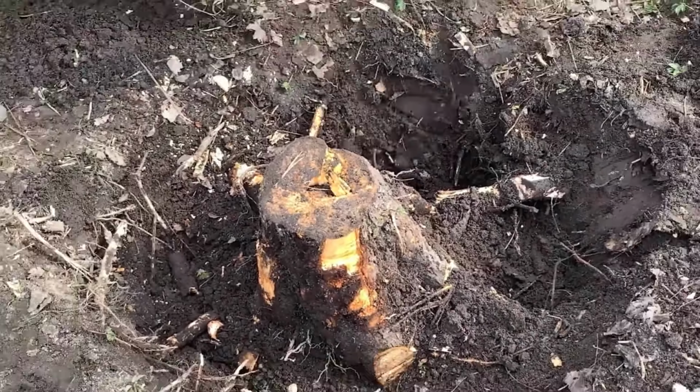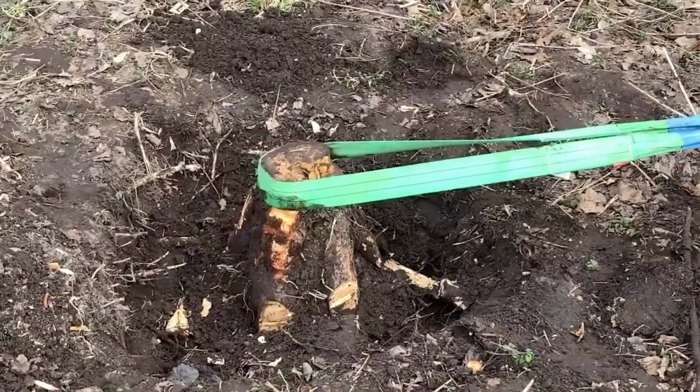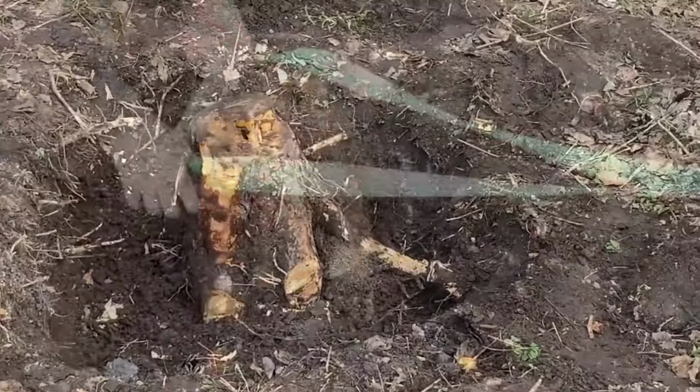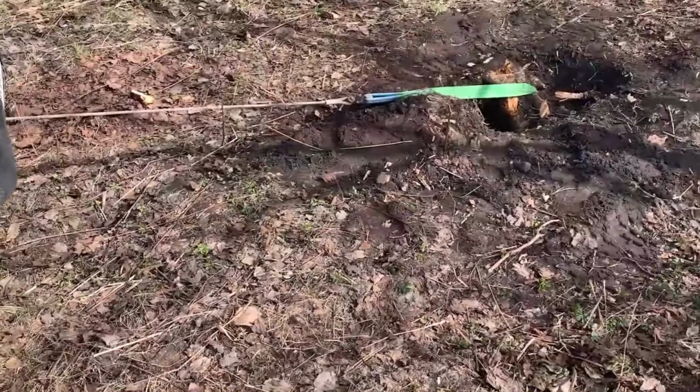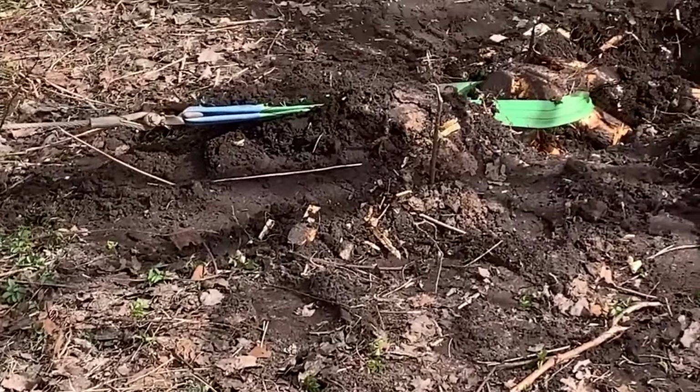Talk about determination. Tree stumps are notorious for being a pain in the neck when you're trying to clear land. They're practically difficult to remove by hand. But this guy, he wasn't about to let a stubborn stump get the best of him. Armed with his trusty Toyota Hilux and a winch, he tackled the task head-on, and the results were nothing short of spectacular.